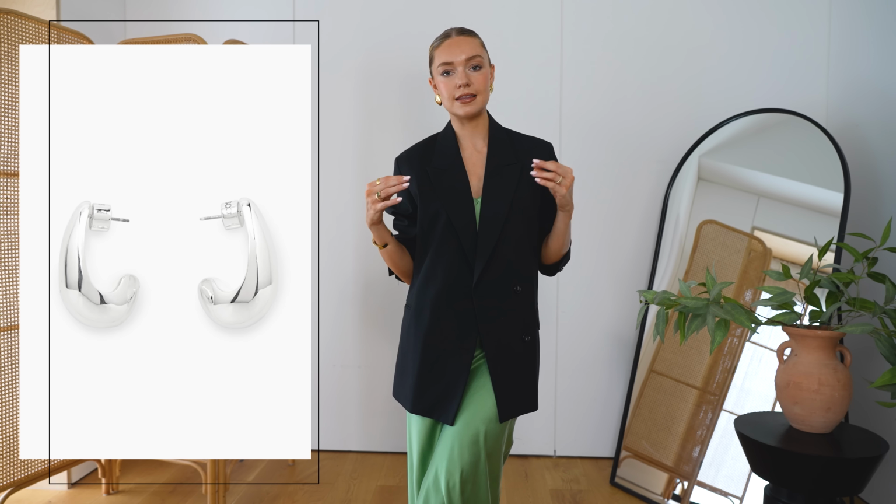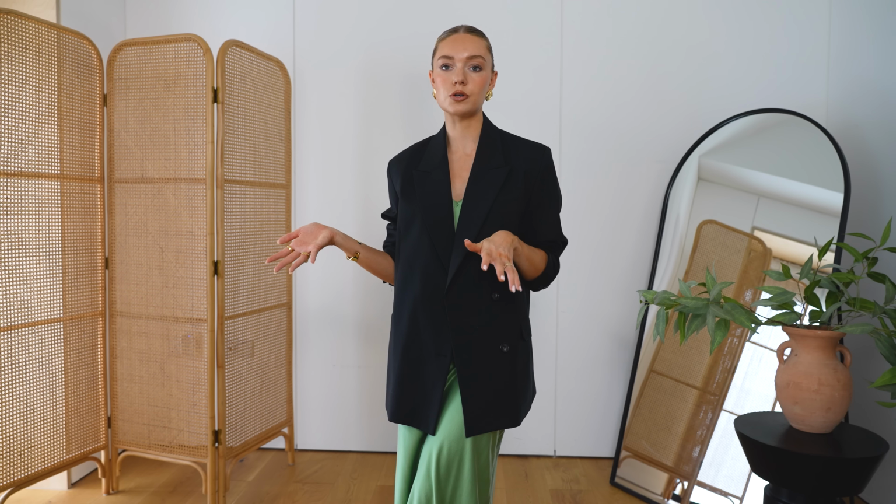So Cos are also doing these curved teardrop earrings. I think they're about £35, and they've got them in gold and silver. Obviously a little bit Bottega style, but also kind of ticks that slight vintage feel. We're very much seeing these big statement earrings around at the moment, and this is just a really affordable way to do the trend. Dip your toe into the trend and elevate your basics as well.